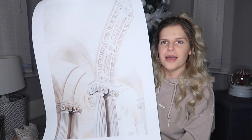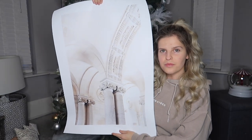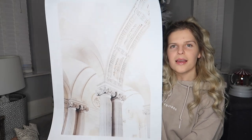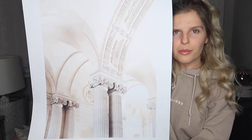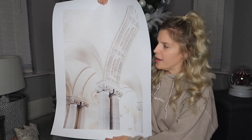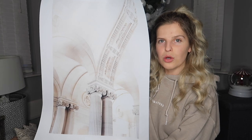So this is the next one. Oh my god, I'm just obsessed. It's like this gallery archway. I don't know if it's coming up properly on camera because of the white behind, but I'm going to show you them when they're all on the wall anyway. So yeah, I love that. I've gone for all the same colours just so it all matches together. Yeah, there's two of the big ones.